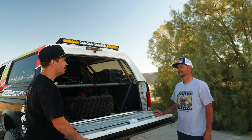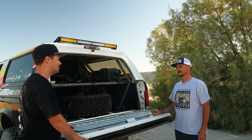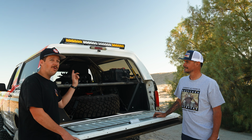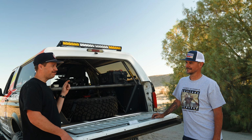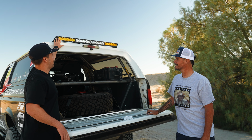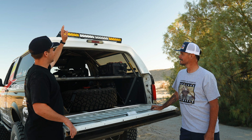Especially at NORRA, when there's a trophy truck on the same course as you and they're having a real bad day and you might have passed them and they're in the dust. Yes. That is overkill by a mile, but I like it. So that's a dual control, right? Correct. So just the outer amber's on and then the clear center's on.